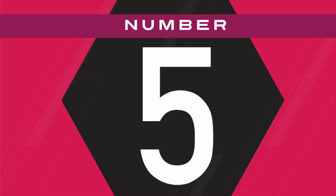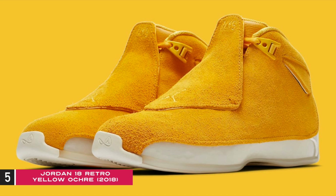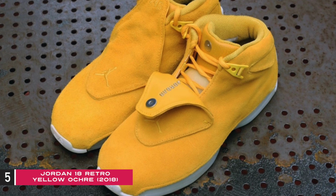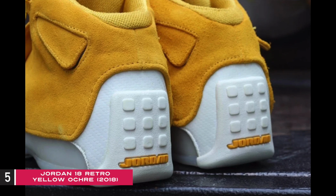Number 5, Jordan 18 Yellow Ochre. Nike couldn't even give this shoe away. Released in August of 2018 for a whopping $225. The Jordan 18 Yellow Ochre was released for the 15-year anniversary of the Jordan 18.